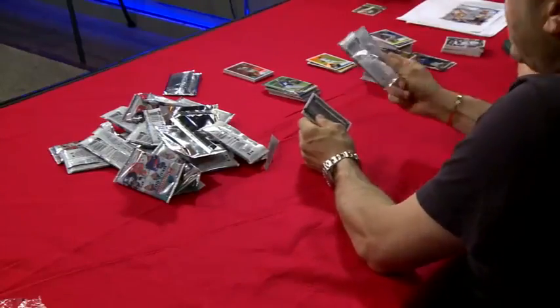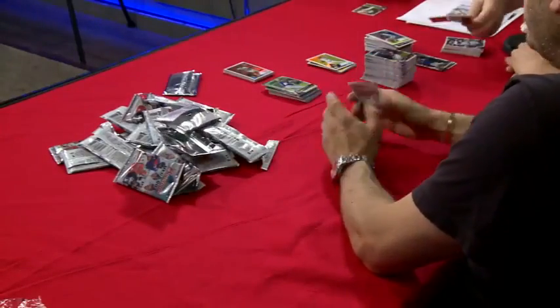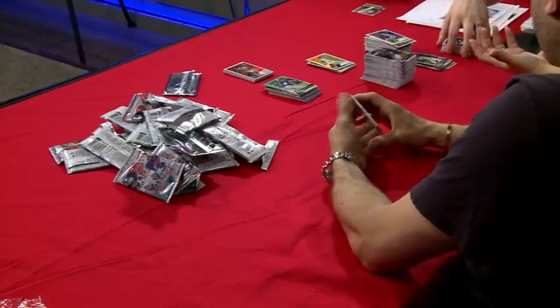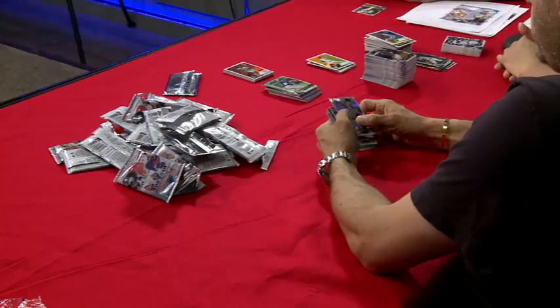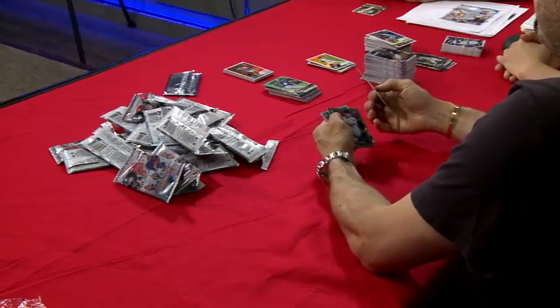Could be. Listen, Yankee autographs are always good. We're in New York, what are you talking about? It's Florial. All right, we got a green in this pack. So here's the last pack. Last pack. Mitch Keller, Daniel Johnson.